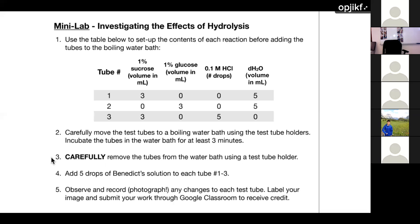So what you want to do is use that chart, whether it's in front of you or up on the smartboard, to set up the 3 tubes with the volumes as listed. And those 3 tubes will go into the boiling water bath for 3 minutes. We'll take them out, we'll add the Benedict solution, which is 5 drops, and then we'll see what we have. And use a different pipette for each substance, unless you want to rinse it out in between. So I gave it to you. Speed things up a bit.